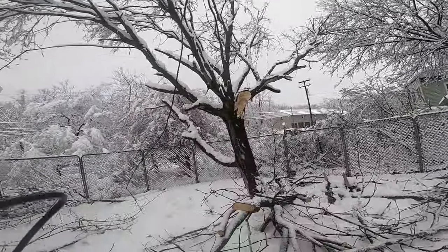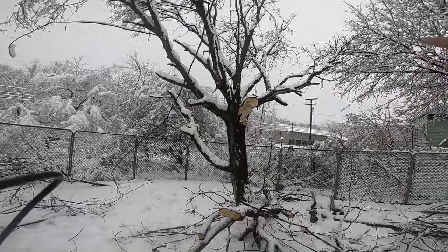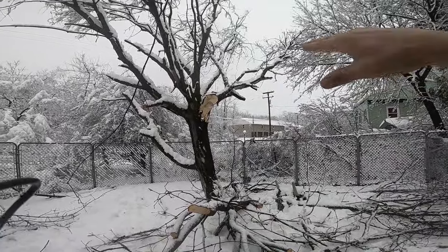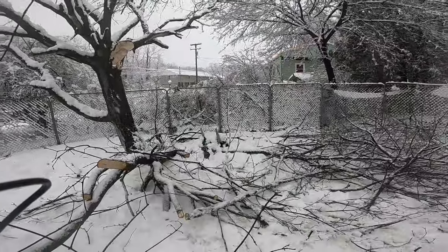But I didn't think I'd be tangling with a tree. But there's an issue right now. That branch right there, that goes up there, that's stuck up there. And I tried to cut a couple of these other branches with my little pole saw. But for some reason, it keeps binding up there.